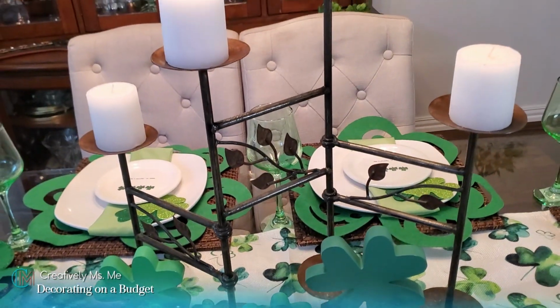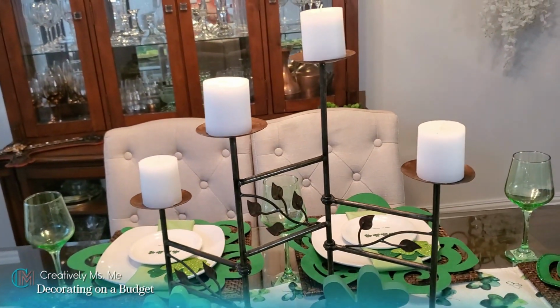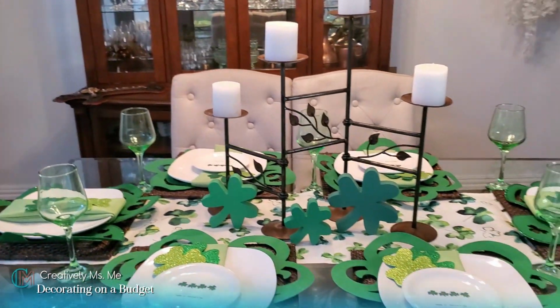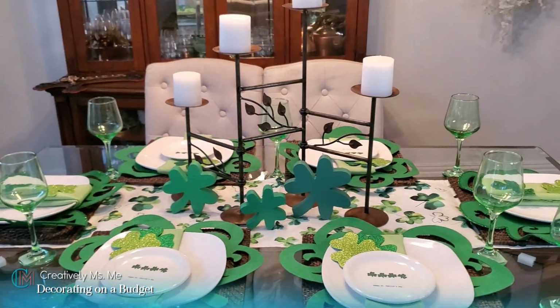Now the centerpiece, the candle holder, that was my mother's. We got that thrifting as well. And I added the 4 candles to give it that look to let you know it's a candle holder. Now I think overall my table came out really cute for St. Patrick's Day. So let me know down below what you think of my tablescape.